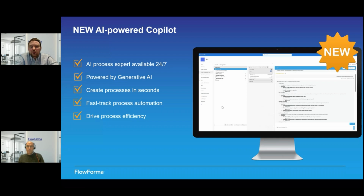It can create a working process in seconds, which can then be fine-tuned and customized through simple natural language commands. You can share these processes with stakeholders to get their input and approval, and then roll them out quickly to meet your organization's automation goals. So like I said, just in a few minutes now, you're going to see Copilot in action and discover how it can transform your organization.